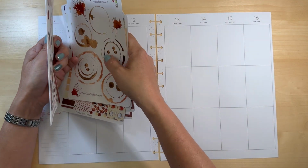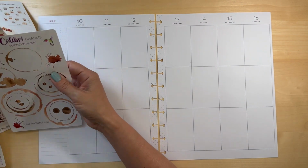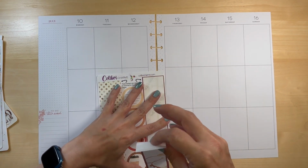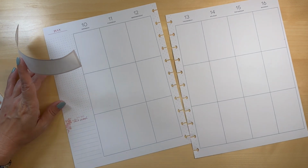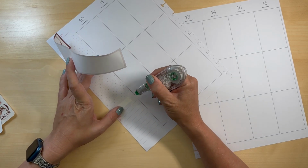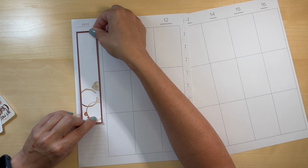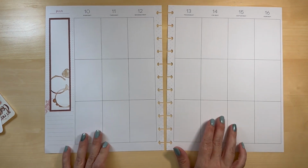All right, so let's get started here. I think the first thing I'm going to do is get one of these sidebar stickers. And I want this one of the tea and coffee stains on it. I'm going to white out where it says to do this week. I think I'm going to be covering it anyway. I don't want it to show through. All right. Just put it right here. And it's very cute already.